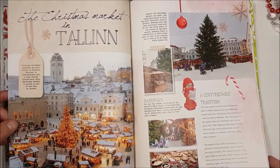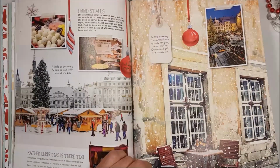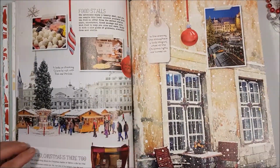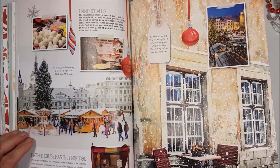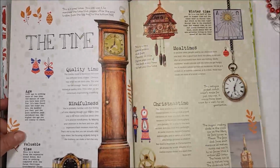Christmas markets, oh, love them, don't we? Just love Christmas markets. This is really a nice way to use an image. Put a bit of paint splatters on there to make it look like snow falling.